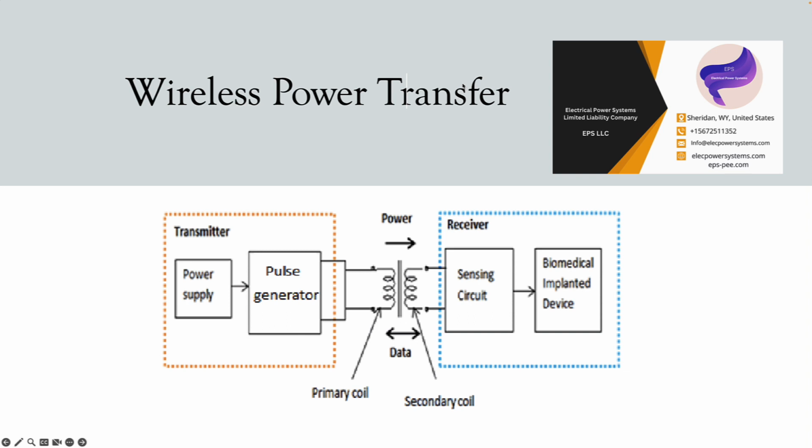source is connected to the first coil. The electrical energy from the power source is converted into a high-frequency alternating current, which creates a magnetic field that is picked up by the second coil. The electrical energy is then transferred from the first coil to the second coil, where it can be used to power an electrical load. There are several different methods for wireless power transmission, including magnetic resonance, electromagnetic radiation, and microwaves. Each method has its own advantages and disadvantages, and the choice of method depends on the specific application.